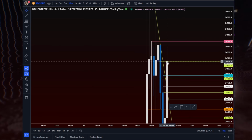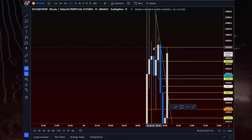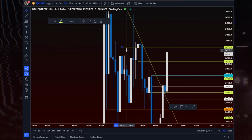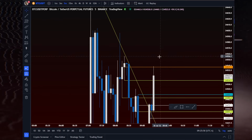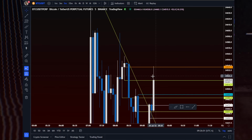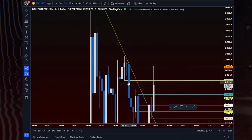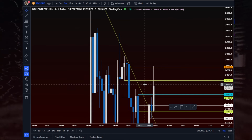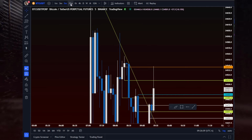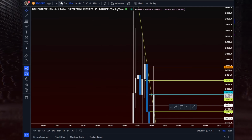Went a little past that. Jesus. This is looking at a 5 minute reverse. Okay, you got clarity on the trade. You've got a 5 minute reverse. Okay, a little subpar entry, but you've got a 5 minute reverse. I'm surprised it goes up that far. You've got the 5 minute reverse.